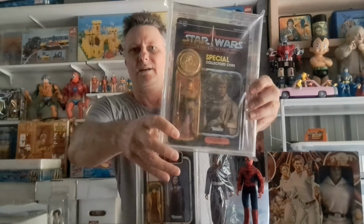Now, I do have this Luke poncho, okay? Now, I know these things go for about $800 to $1,000 depending on condition. This one has got a little bit of bubble discrepancy on it. So what I'm going to do with this one, I'm just going to be asking for mint figure value, okay, rather than carded value. I'll just be looking for a good loose one, obviously. But even a loose one of these in mint condition, I think is still up in the $600 mark. So we'll see how we go with that one at Toy Fair.